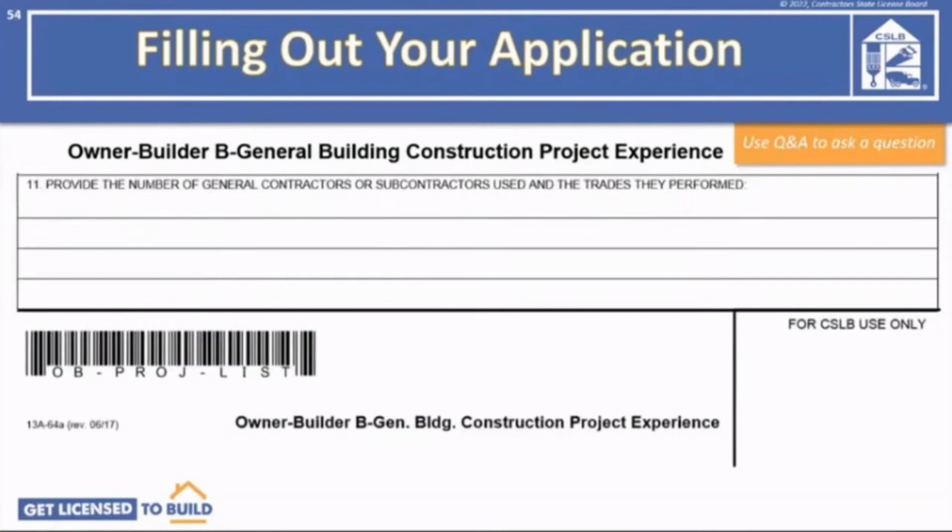Part 3 of 3, question 11 asks if other general construction contractors worked on the project and what trades they performed. Remember, this information should be as complete and accurate as possible.